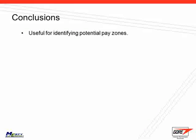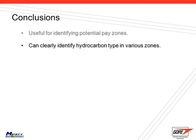In conclusion, this technology is very useful for identifying potential pay zones. Due to its part per billion detection levels, it can identify potential pays missed by other technologies as well as possible migration pathways. Due to the fact that this technology measures from C2 to C20, it clearly and definitively can identify the hydrocarbon phase, be it gas, condensate, or oil.